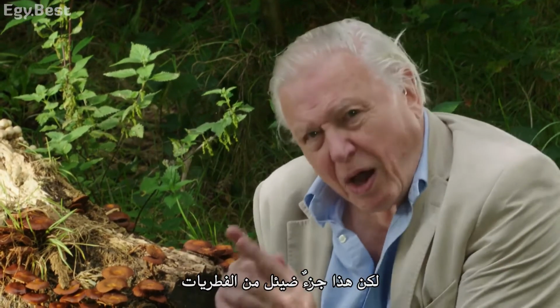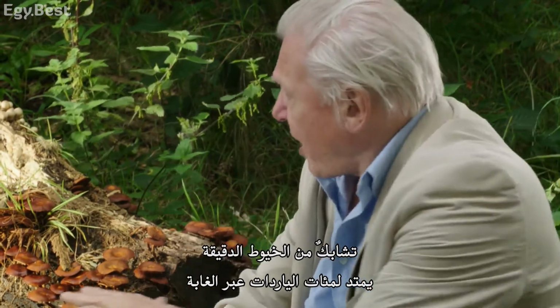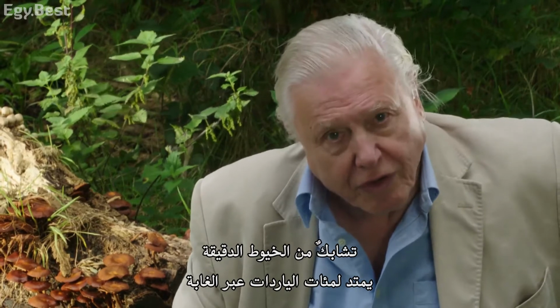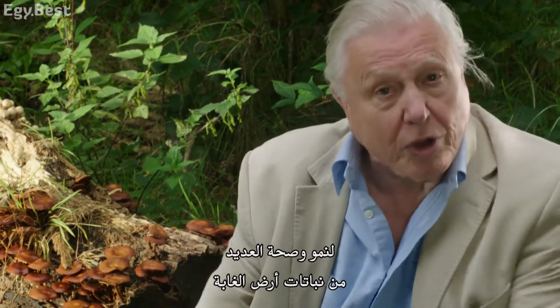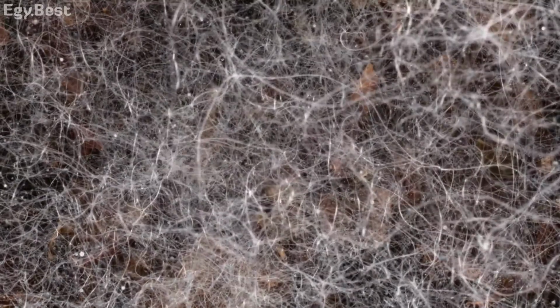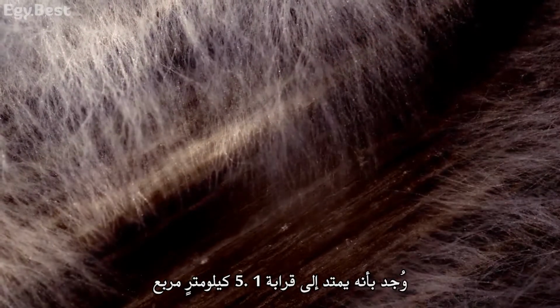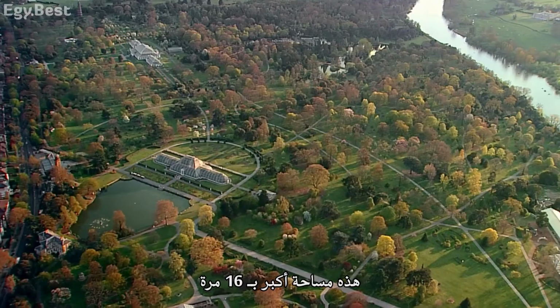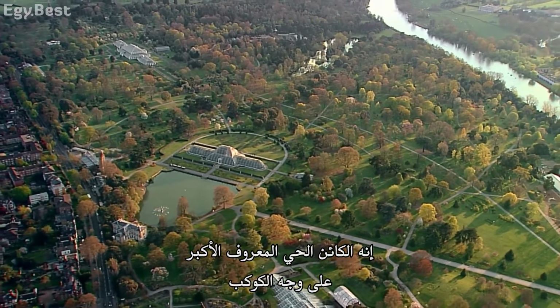But these are only a tiny part of the fungus. Most of the body of the fungus is beneath the ground, a tangle of tiny threads which extend for hundreds of yards through the forest. And we're now beginning to realize that those threads are essential for the growth and health of many of the woodland plants. The length of these threads is almost unbelievable. One specimen in America was found to extend across nearly 4 square miles. That's an area 16 times bigger than Kew Gardens itself. Technically speaking, it's the largest known living organism on the planet.